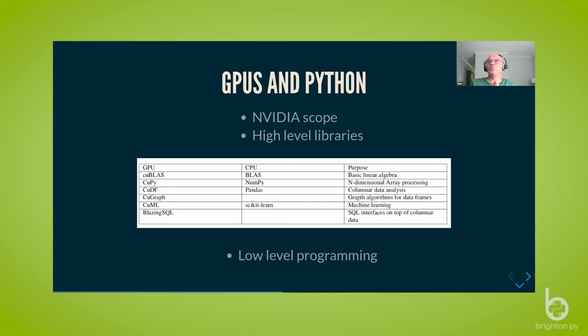So with regards to GPUs and Python, there are a few things that I would like to talk about. First of all, unfortunately a good part of this presentation is vendor dependent. Most of general purpose GPU programming happens on NVIDIA cards. There is stuff on AMD, and these are the two vendors that matter. Intel is not relevant in this space, though you can use it with OpenCL. So most of what I'm going to present is NVIDIA based.